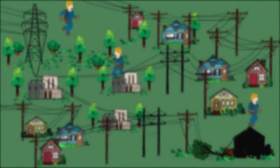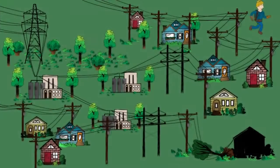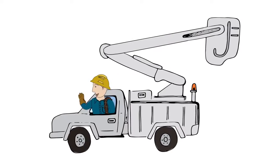In the event of an outage, your local line crews will restore power safely to the greatest number of members in the shortest time possible, and we'll keep working until the lights are back on. As always, we appreciate your patience and your business.